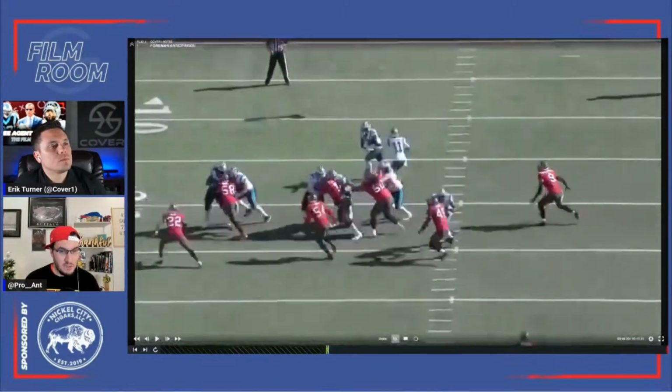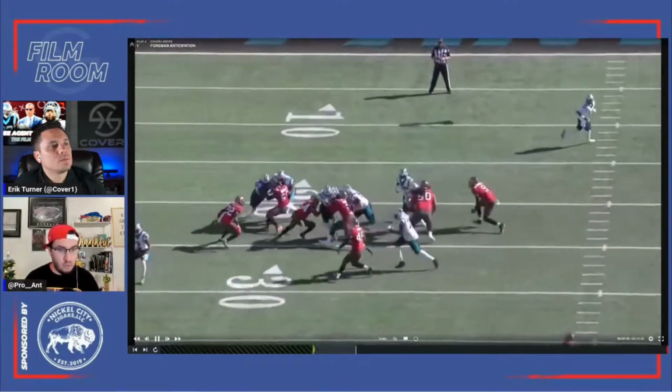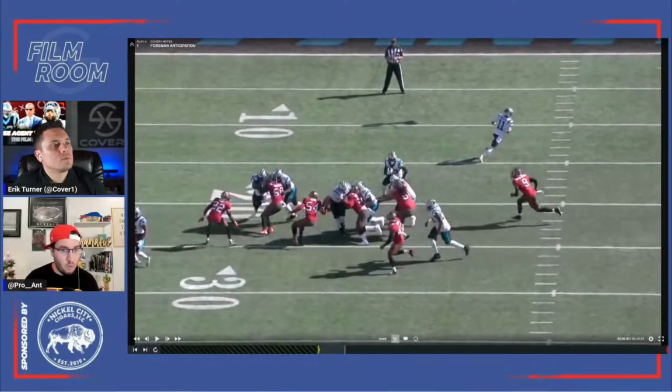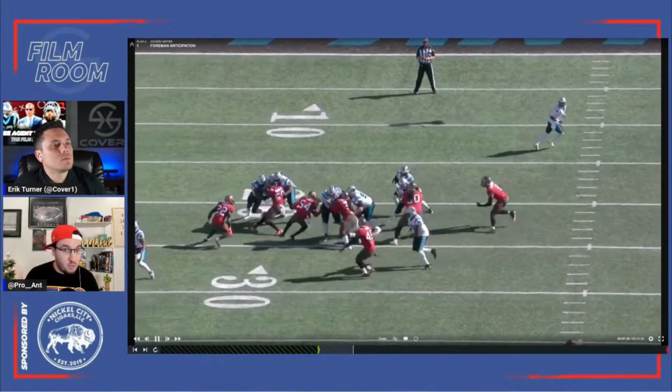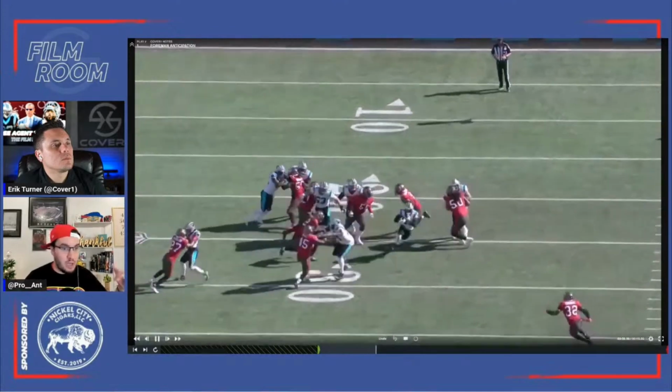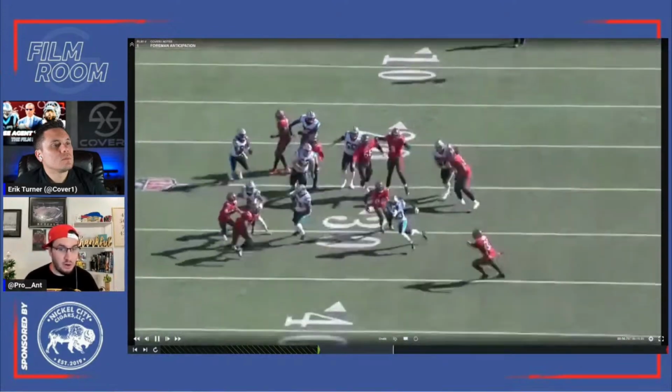I love how he cuts it back immediately. Again, on these zone runs, you're the running back. You're just trying to flow like water, and you go wherever that opening is. And he sees the opening, but then he makes that read on Vita Vea. Vea makes a great play. He's getting washed, is able to stop, get back on the outside. And Foreman's like, oh, okay, you're popping over there. Cool. I'm just going to put my foot in the ground and get upfield.